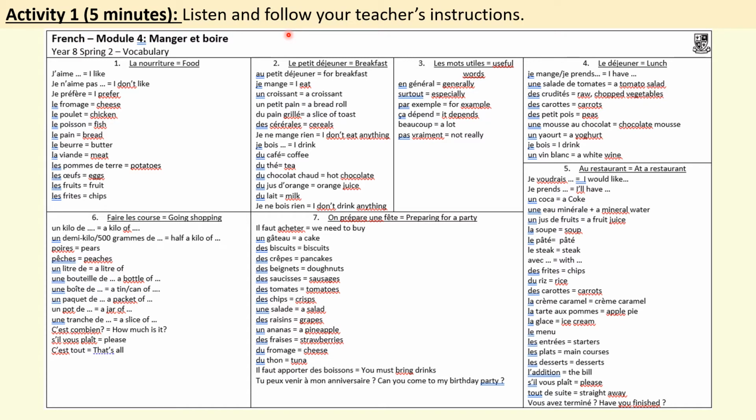Now, in box 2, over here, I would like you to find the words, the verb, I drink. So in box 2 here, pause to find the verb I drink and write it in French and English. Pause now. Okay, well done if you said je bois. Here, I drink. Good job.